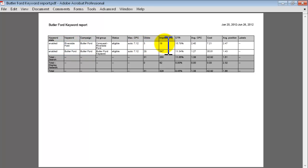they were presented with the Conquest ad 19 times in this time frame. If they typed in the keyword Butler Ford, they were presented with the same ad 247 times. So that tells me pretty quickly, 19 versus 247 within a week, people are searching Butler Ford. That gave me some confidence that locally the dealer was very strong in his local population right there in Milledgeville, Georgia, for people to come buy Fords from him because they don't have to get in the car and drive.